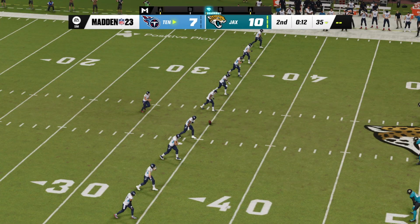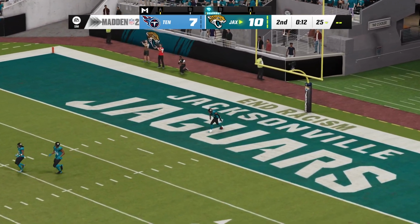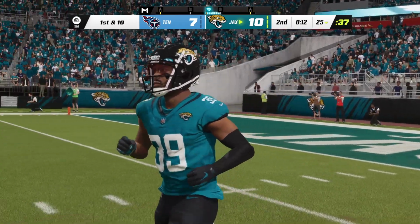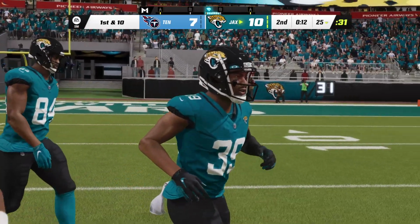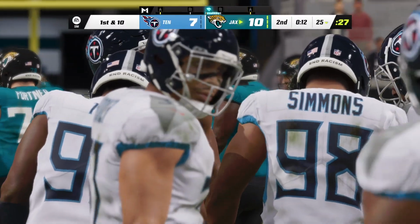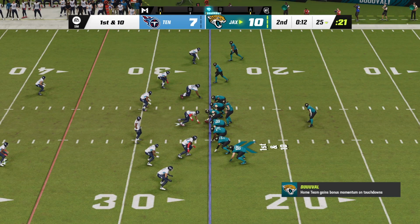So not much time to speak of remaining in this first half as the kick's away. And not wanting to risk anything here late in the half, he'll just take a knee and they'll bring the football out to the 25. The Jaguars ready to go on offense for the final time in this first half. And leading 10-7, they may just want to get this to the locker room. Final 12 seconds of the half now as they've got it 1st and 10.